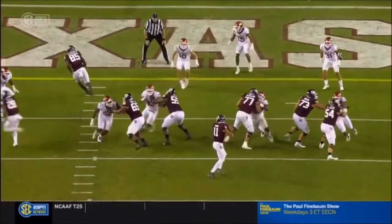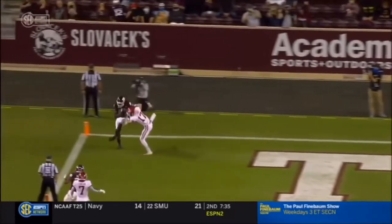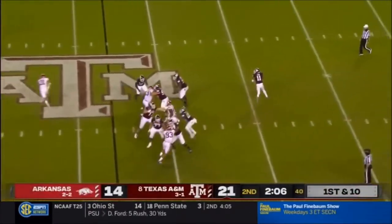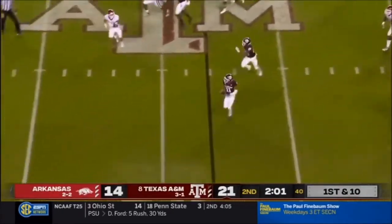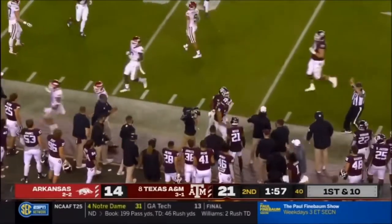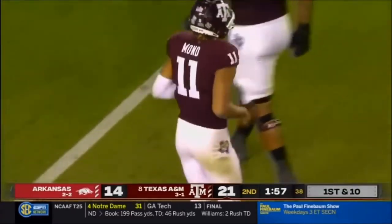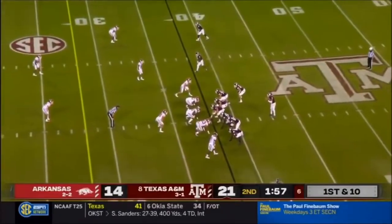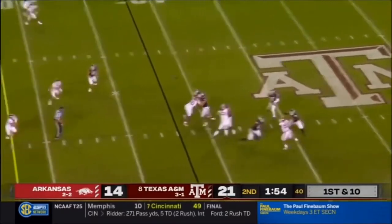Pressure in his face this time. The pocket collapses inside out. Mond gets hit as he throws. Kellen looks like he wants to load up. Doesn't like what he sees under, so he takes off, stays on his feet, first down. That's exactly what you were just talking about. A guy that has tremendous understanding of where to go, but a pretty dangerous runner as well. One heck of a leader, too.